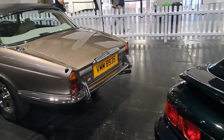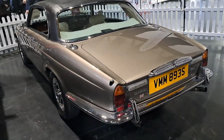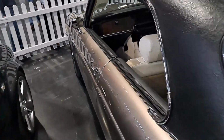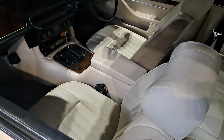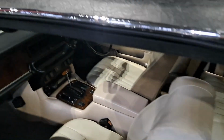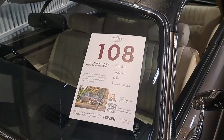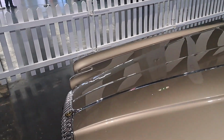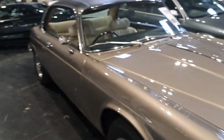And how about a Daimler Sovereign Coupe Series 2? That is very, very nice, viewers. Not quite a beige leather interior, like a cream one, but we'll accept that, won't we? Pillarless coupe. Beautiful. 15 to 18,000 pounds. This is a 77. Yeah, I would prefer a Daimler version. If it's a Jaguar with a Daimler version, I will take the Daimler version, because that's the sort of person I am.